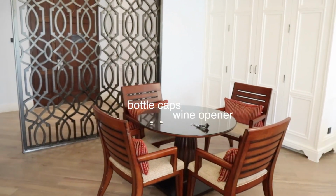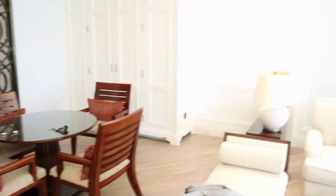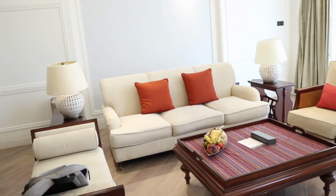I'm gonna do a quick walkthrough. So this is the entryway here. You can see I've got a little stool to sit on there, and then there's a door to another room, and then there's the front door here. And then you walk into the grand room. It is the dining room right here, and the living room.